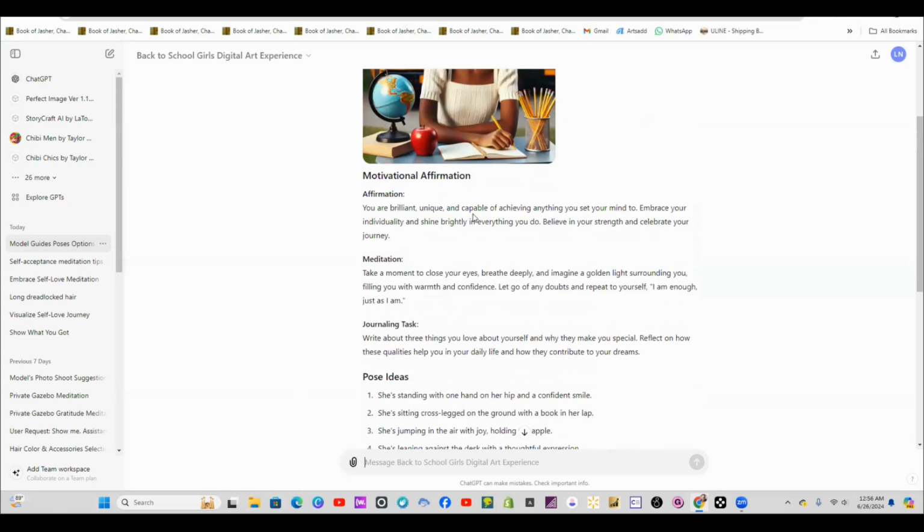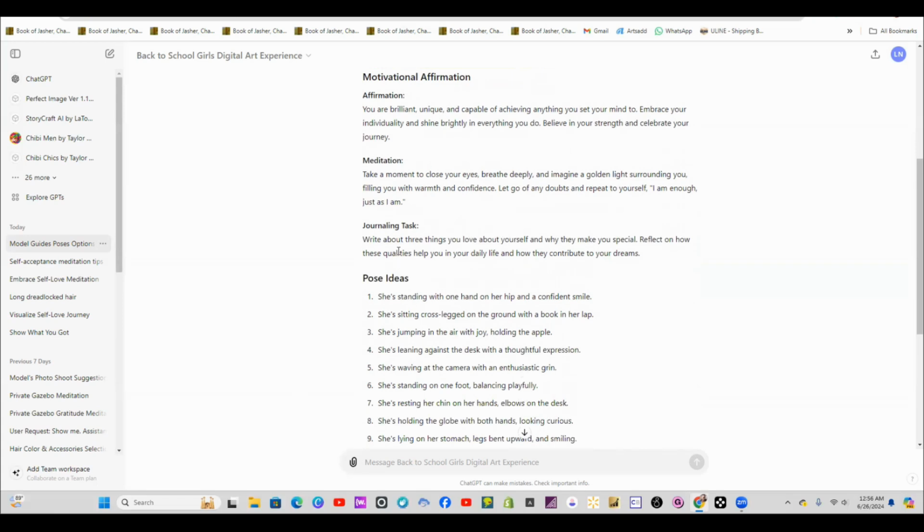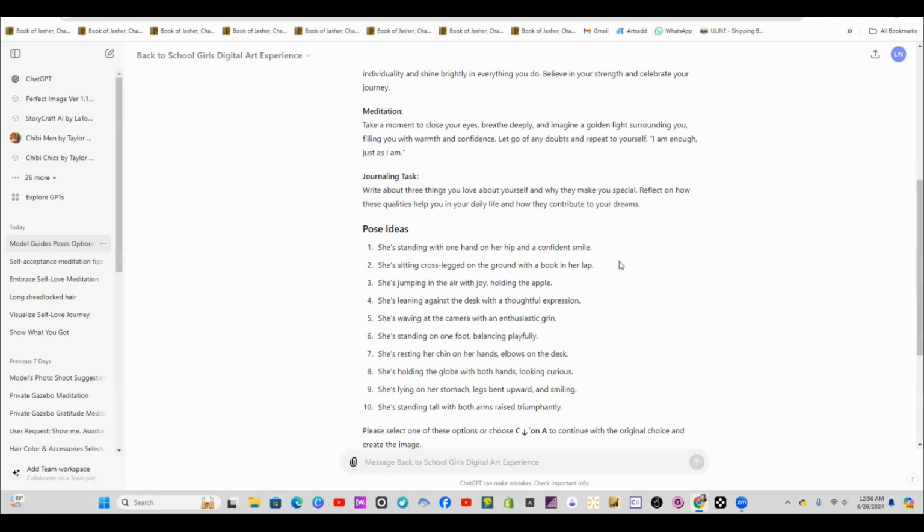Affirmation. You are brilliant, unique, and capable of achieving anything you set your mind to. Embrace your individuality and shine brightly in everything you do. Believe in your strength and celebrate your journey. Meditation. Take a moment to close your eyes, breathe deeply, and imagine a golden light surrounding you, filling you with warmth and confidence. Let go of any doubts and repeat to yourself, I am enough, just as I am. I love it. Journaling task. Write about three things you love about yourself and why they make you special. Reflect on how these qualities help you in your daily life and how they contribute to your dreams.